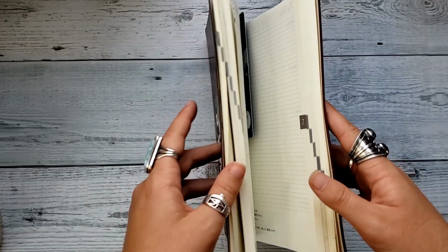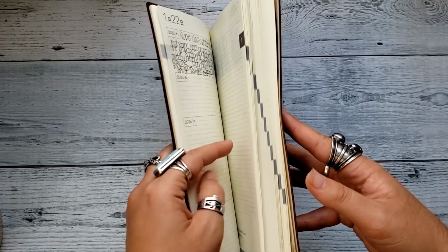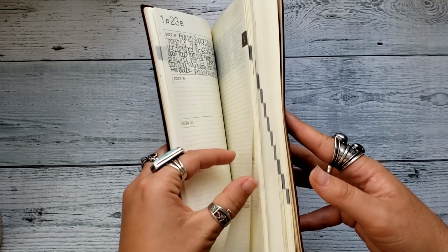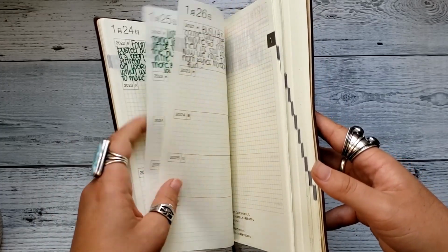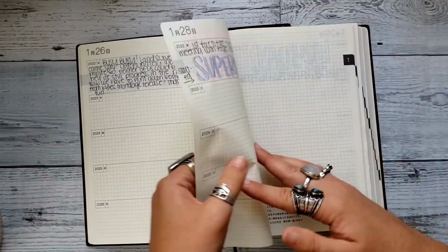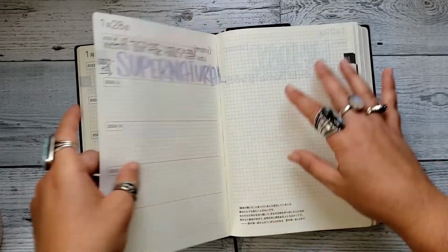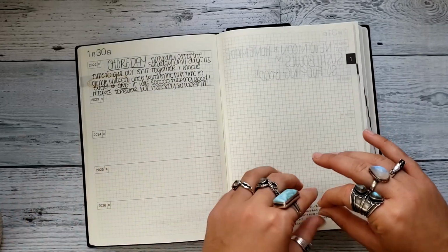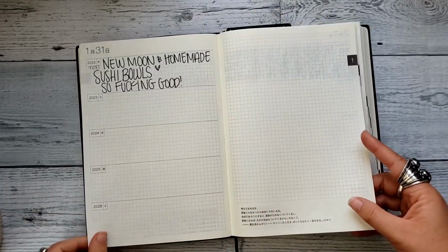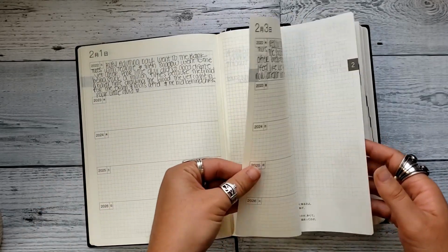I have a hard time finding my purpose with it because I just am not the type of person who wants to look back on every little thing that I did. I think there are some things that are fun to look back on, like, oh yeah, I remember when we watched that pirate documentary. That was fun. We watched Supernatural. Don't care that I had a lazy day that day. Don't care that I had a chore day that day. Homemade sushi bowls. Yeah, those are good. That could be a fun dinner idea.